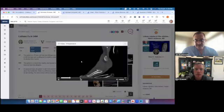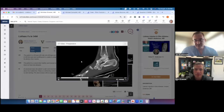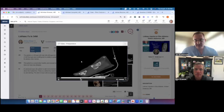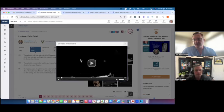Do you always get a CT scan, or do you think it's unnecessary? I always get a CT scan because you might notice some other fractures that are non-displaced. I mean, this one needs surgery. It's not going to help you determine surgery. It may affect your plan, fusion versus fixation.